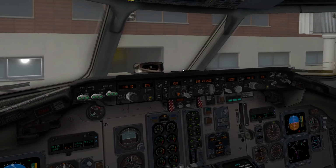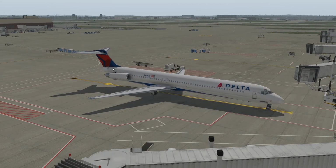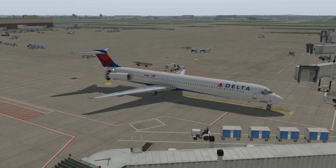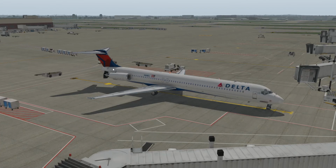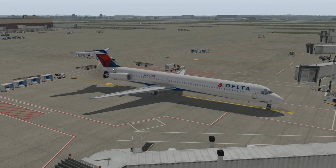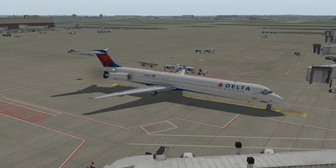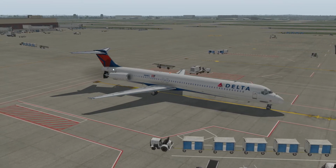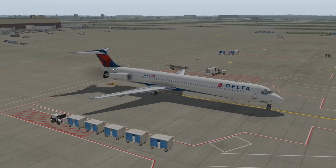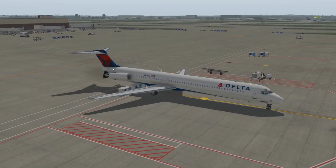So what we're going to do is hop out of the aircraft, arm the reversers and knock off the brakes, and do a self-powered pushback. And here we go. Look at how busy they are here in Atlanta. It's crazy. Bunch of baggage cars. Not sure what they're doing though. They're just driving all over the place, and there's no planes here. I guess they gotta have something to do, right?